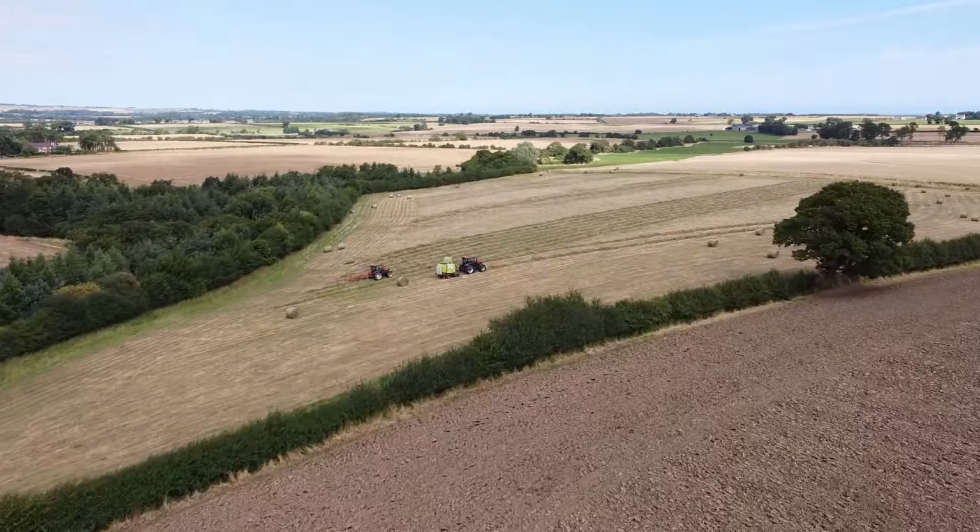We'll only do it once, but on some of the other fields we've got where there are no government schemes on, we try and get 2 cuts. So the earlier you cut it before the grass goes to seed, it's much better quality. It has more protein and fibre and whatnot in it for the animals, which is better for their digestive systems and their well-being. What's your favourite part of the job then?